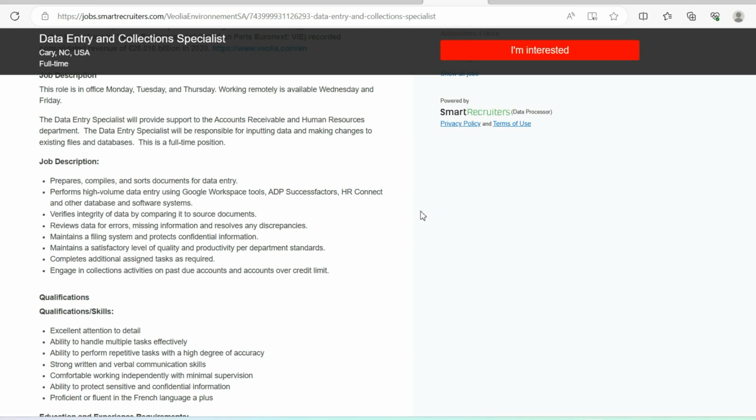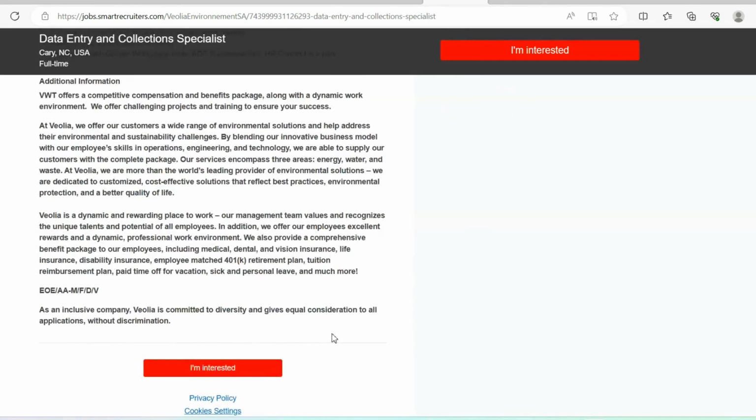But like every data entry role, this opportunity is going to be focusing on compiling and so forth. With this opportunity as well, you are going to have to perform a lot of data entry type of task of entering information into different databases. That is also part of something to consider. So I think this is a good opportunity to think about and consider.